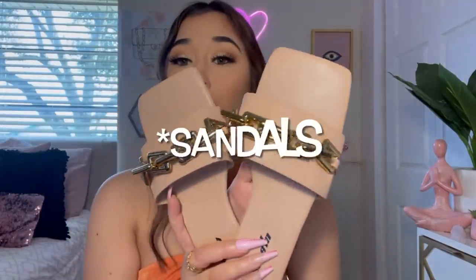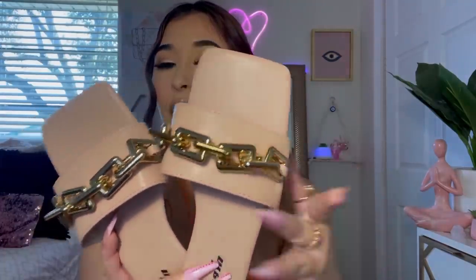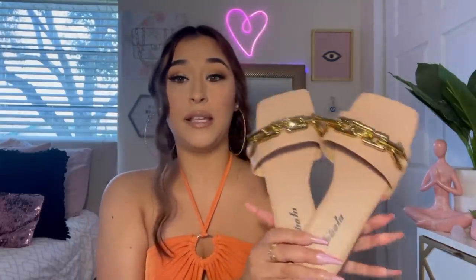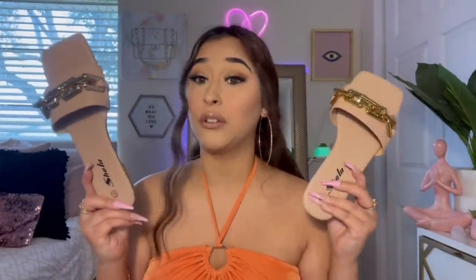I got these brown square toe heels, and it does have like this plastic chain on it. I don't know how I feel about these yet. Do y'all like these shoes? Let me know. But yeah, I did get these in a 6.5, and I did try these on, and these fit perfectly. I was a little bit scared if they were gonna be too small or too big, but I just went ahead and went with my regular size.